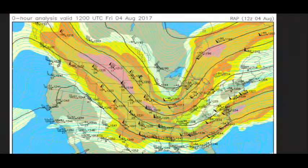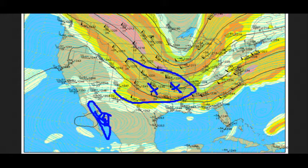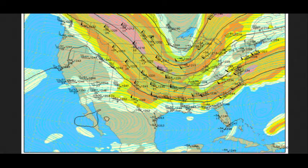Okay, there's the upper level trough, and we can see that that subtropical high has backed off into Mexico. So there it is right there, off of Guaymas, I think, out here in the Gulf of California. So if that was over Texas and Oklahoma, like we often see in early August, we would be looking at some pretty warm temperatures, because that would be associated with subsidence and sinking motion.